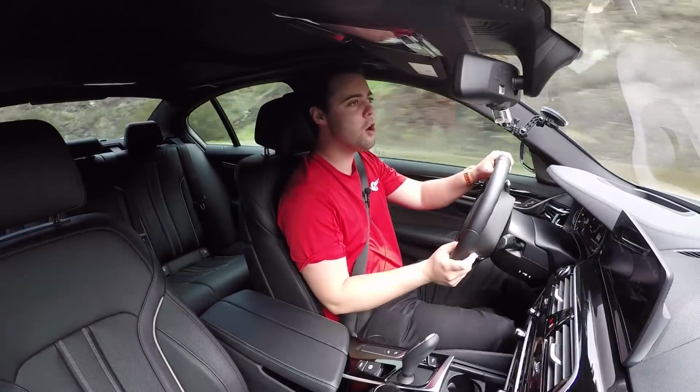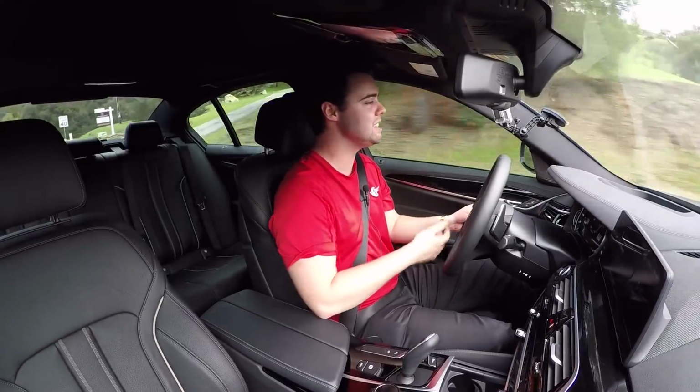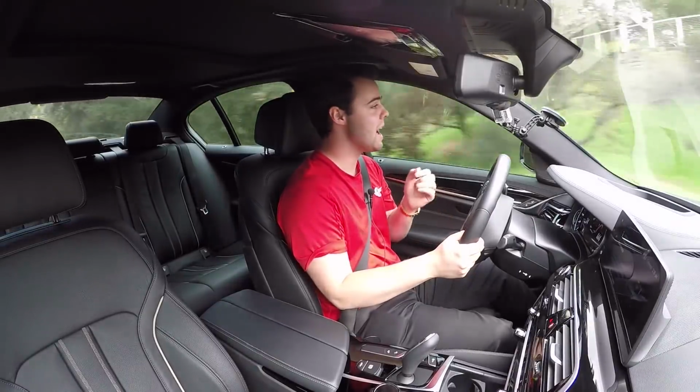Pretty cool. So at low speeds, the rear wheels turn in the opposite direction of the front wheels, effectively shortening the wheelbase, making it more nimble around corners at low speed, and also making it easier to park in tight situations. And then at high speeds, the rear wheels turn in the same direction as the fronts, effectively enhancing the wheelbase and making it more stable at high speeds.